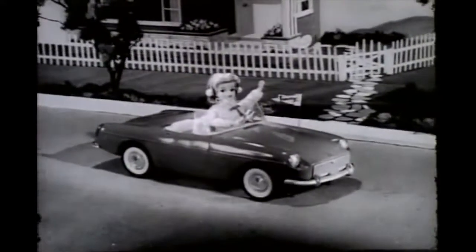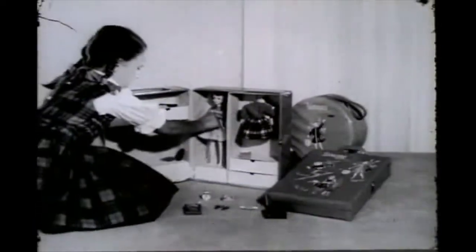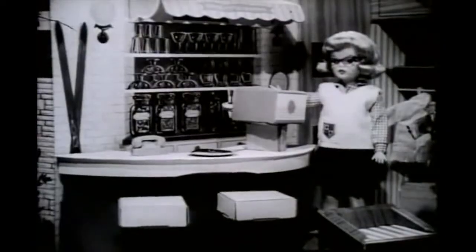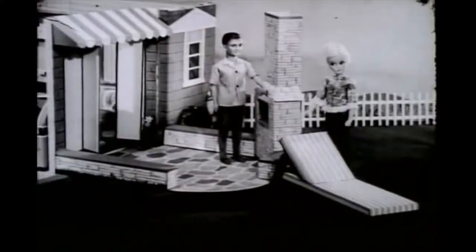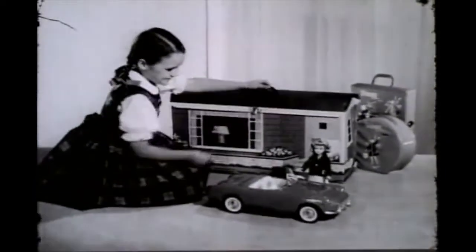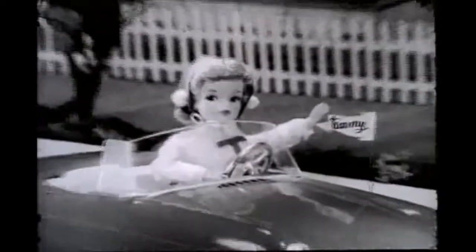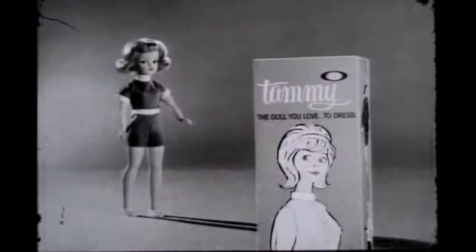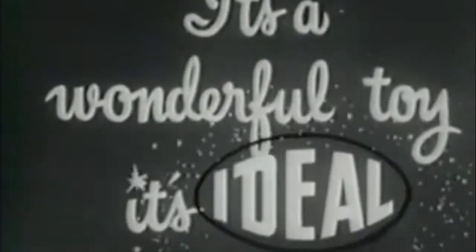Look what you can get for Tammy now. A shiny new sports car and travel cases like this steamer trunk that hold Tammy and all her clothes. And look at Tammy's ideal new house with its own snack bar, a ping pong table, and a patio. Like it? We'll just fold it up and take it to your house, along with Tammy's car and travel cases. Who's got a house that's a dream come true? Traveling bags and a sports car too. It's Tammy, Tammy. You can buy clothes and loads of things for Tammy. She's the ideal teen. It's a wonderful toy. It's ideal.